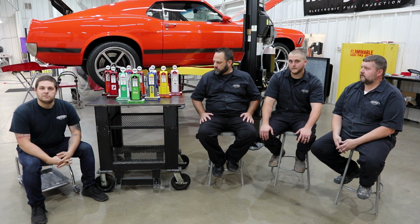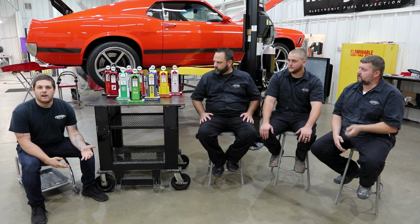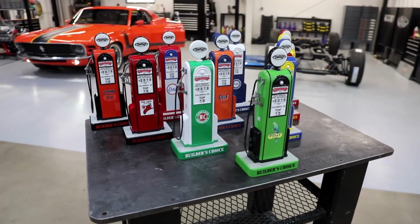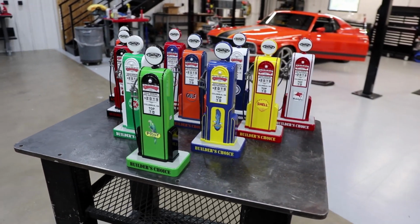Goodguys reached out to us since we won Street Machine last year with Tux. They chose Kyle Tucker to give out the Builder's Choice Awards. So we wanted to make a trophy that was a little different, something people will be proud of. Why did we choose gas pumps? What was the purpose behind it?